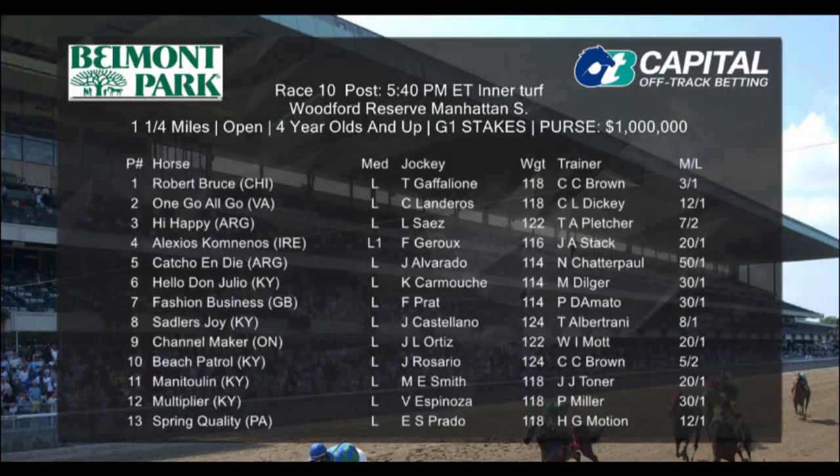Number 4 is a long shot in here. That's Alexios Komnenos, 20-1 on the morning line. Florent Geroux is going to be aboard. This horse has been racing overseas and is going to make his North American debut. He did have a win three starts back in a Group 3 event in Ireland. I thought that was a decent effort.